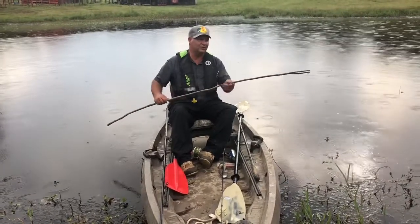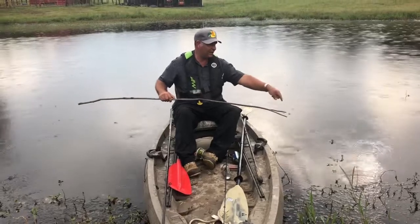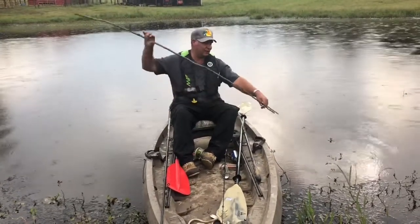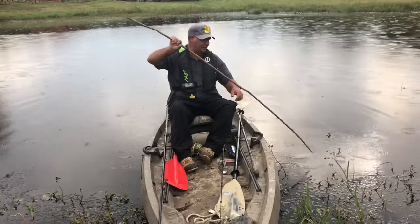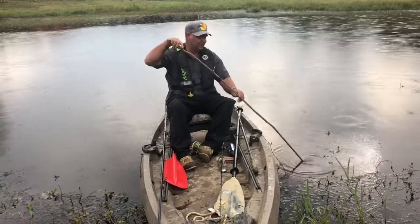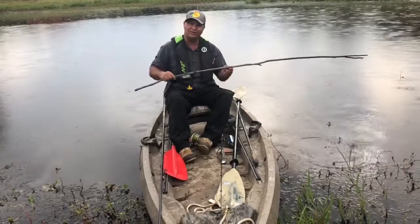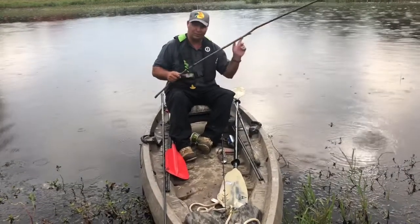The reason why you use a forked stick, if you get caught on a limb or a log while you're fishing, you put your line through here, you run it down the line to where your hook is. Once you feel it, you punch it one time. Most times it frees your hook up where you're able to retrieve it.